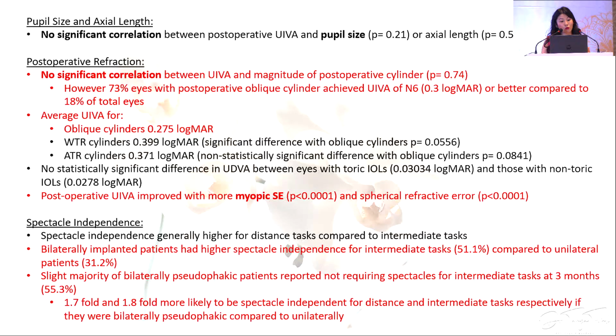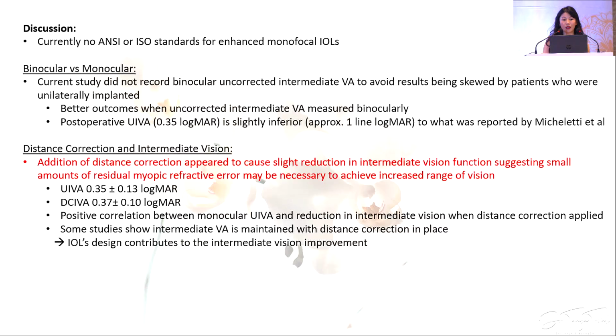And they were about 1.7 to 1.8 fold more likely to be spectacle independent for distance and intermediate tasks respectively if they were bilaterally implanted rather than monocularly. Now, we had a discussion earlier today that there are currently no ANSI or ISO standards for any enhanced monofocal IOLs. A point about this study is that it really didn't record binocular uncorrected intermediate visual acuity because they wanted to avoid that skew.